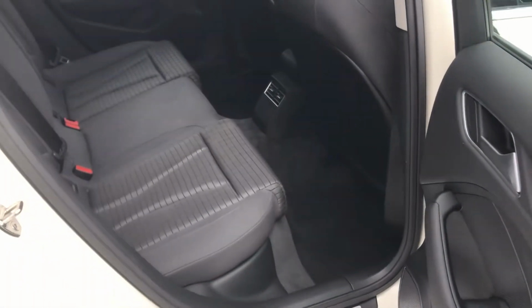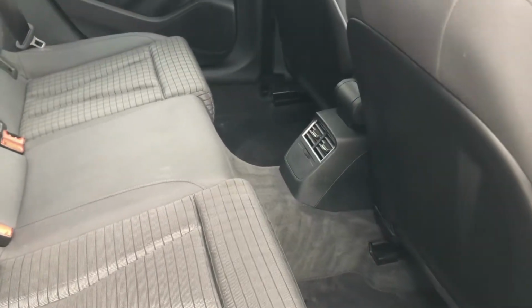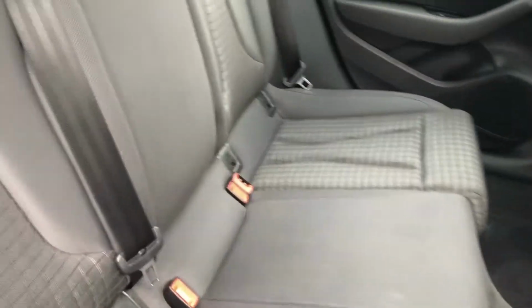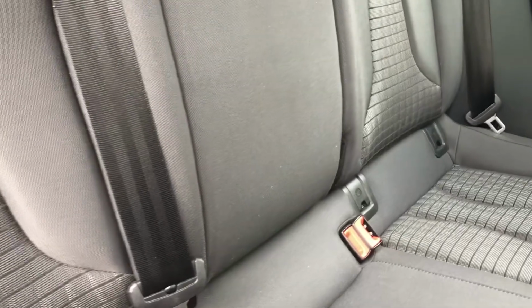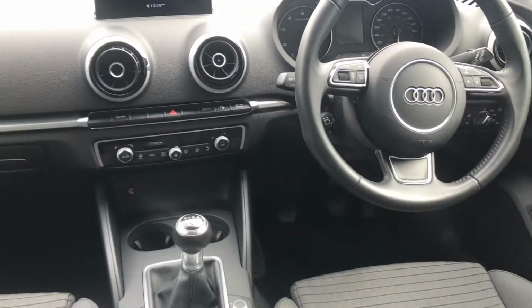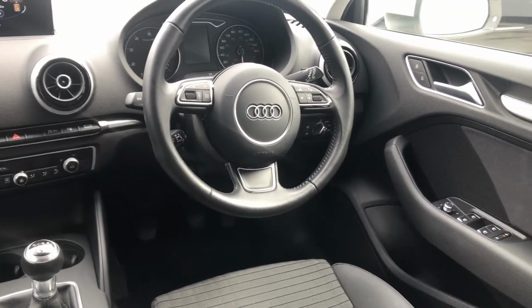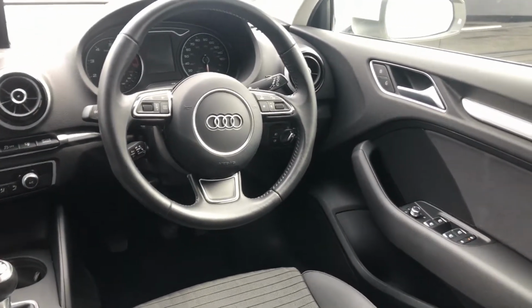As with the exterior of this A3, the interior is also in excellent condition, featuring the black and grey cloth interior to the sport model, Isofix location points to both outer rear seats, electrically operated front windows, rear windows, optional electric folding heated wing mirrors.